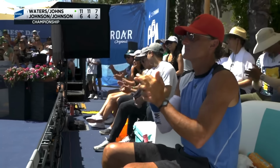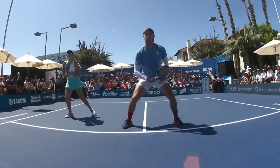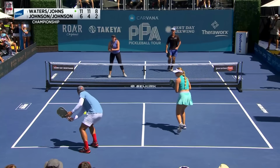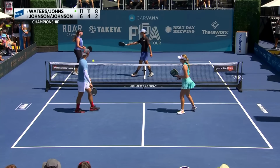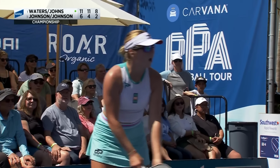Gutsy point for the Johnson. Just falls shy into the tape. And an unbelievable half volley lob from Leigh Waters in the middle. And here's a good look at Kitchen Cam. And unfortunately for the Johnsons, Kitchen Cam did not get to see the ball again. Second serve. Love to see that net cam, get that close-up view of the players.